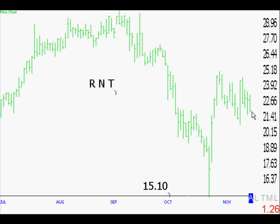$22.14 is where it closed. Hopefully we get our little kickback in the morning. Anywhere up close to $23.30 or $23 would be a good spot to get a short off in this. My target on the downside is this old low, $15.10 is this area here. Buy stop in case the trade goes astray: any close above this level right here, which is $24.50.